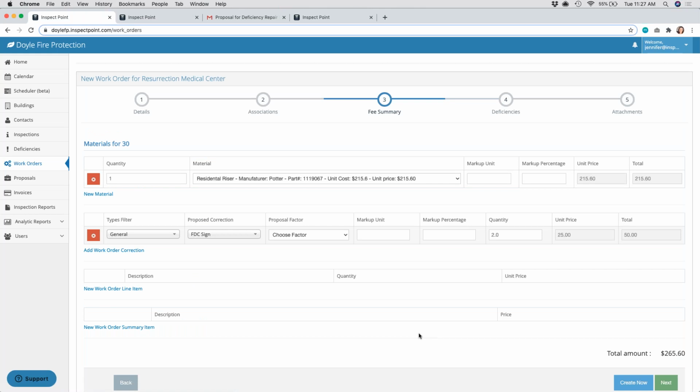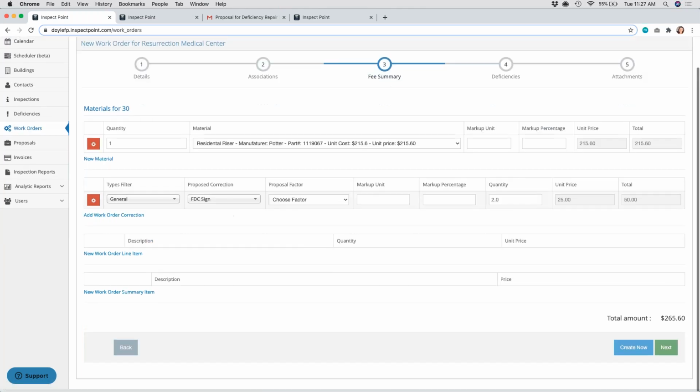So the fee summary. This information came directly from the proposal. So this is the information that was proposed to the customer for pricing and also for what was needed in order to make the repairs. And it therefore converts and automatically appears on the work order. So you're not duplicating efforts creating this again by adding the same material. Now, with that said, I can add additional material, I can add additional corrections, and or remove any of those as well.